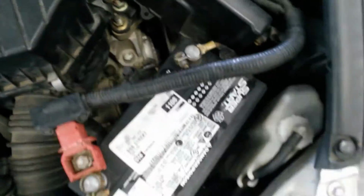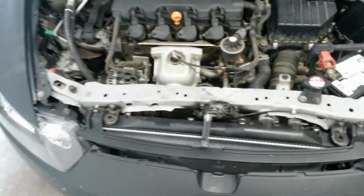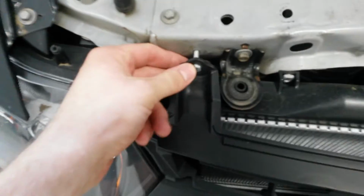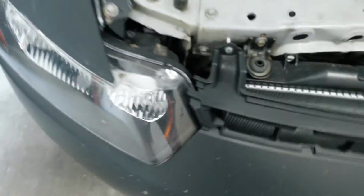Battery loose. No extension or cover for the washer tank. Sounds pretty horrible too. Bumper's just got one bolt holding it through. Didn't even put a big washer on it to hold it on. I don't know how it's even staying.